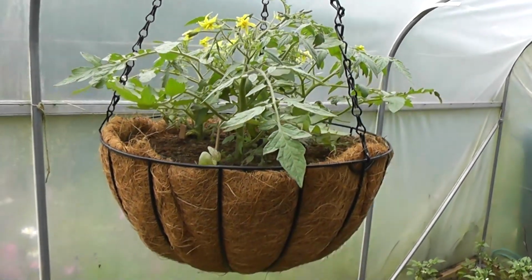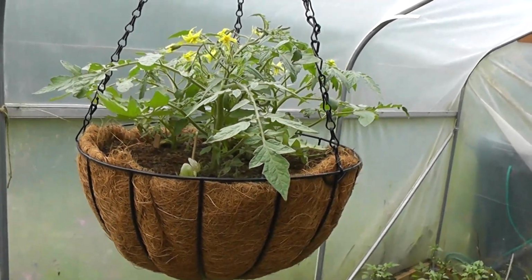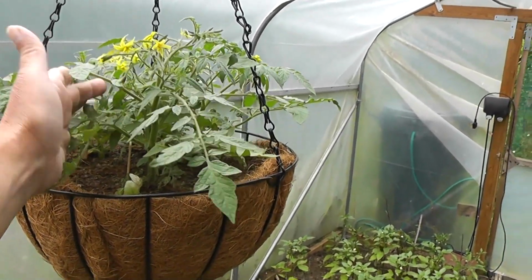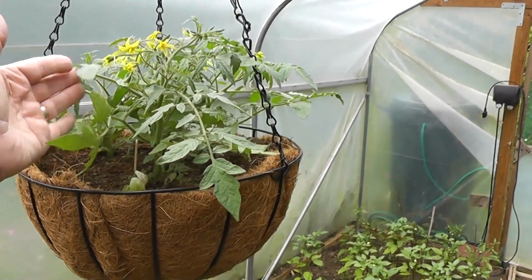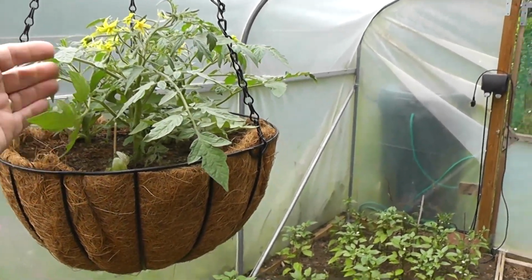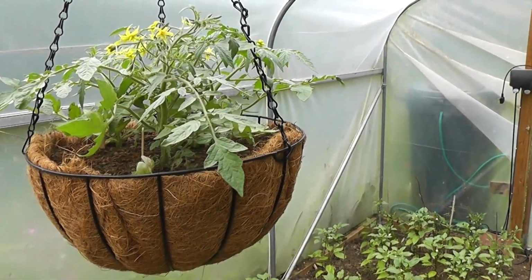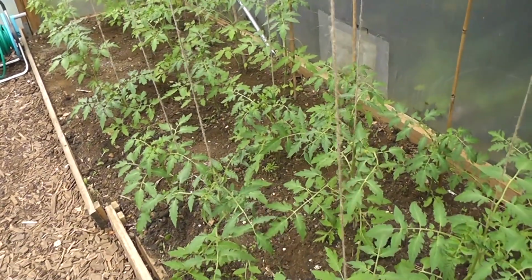We've just got some Tumbling Tom, so it's just a basket full of Tumbling Tom, only recently planted, about a week ago. Every day I'll come in and just give them a tap, just to transfer the pollen, and no pinching or side shooting with these of course because they're a bush tomato, whereas with these others they'll all need side shooting because they grow up the strings.